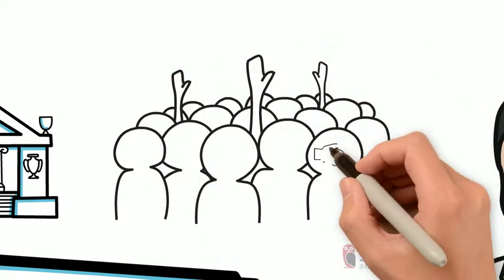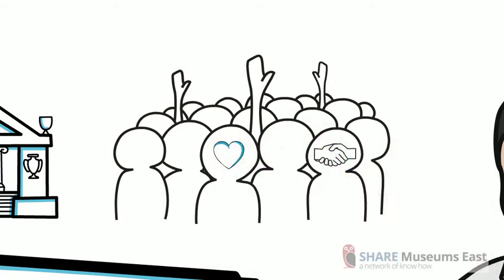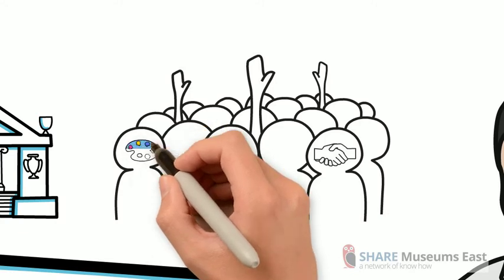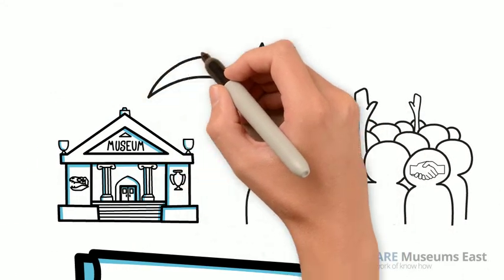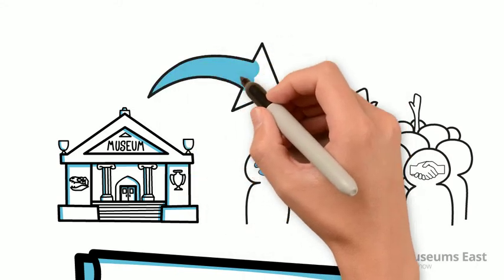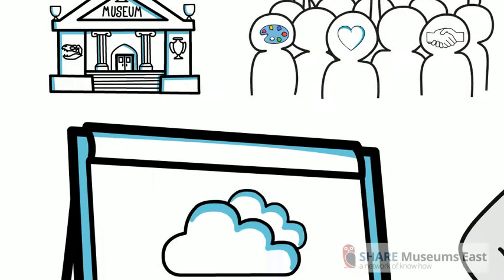Do people need a social space to connect, a venue to come and meet up with family members, a place to express themselves creatively? If you can position your museum as a critical part of the community, they will be unwilling to see you go. So do that bit of research. Don't just assume that you're already delivering what people want. Get out there and ask them.